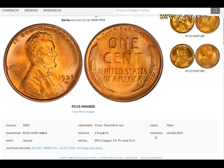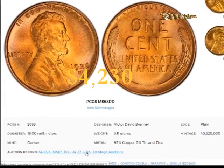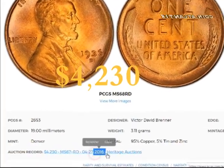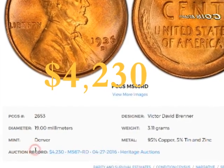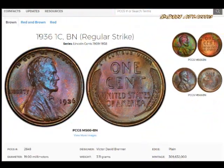However, there are exceptions and at the right auction, Denver minted 1936 wheat pennies can still sell for hundreds and sometimes thousands of dollars. In 2003, at a Heritage auction sale, an MS-60 BN graded 1936 D wheat penny sold for $978, which was the auction record for a Denver minted 1936 wheat penny with this grading. The overall auction record for 1936 Denver minted pennies belongs to a specimen graded as MS-67 RD, which sold for $4,230 in 2016, also at a Heritage auction sale.